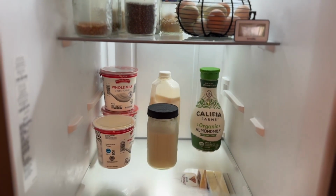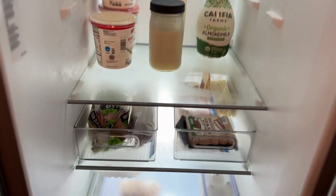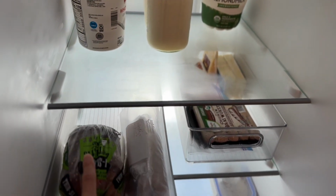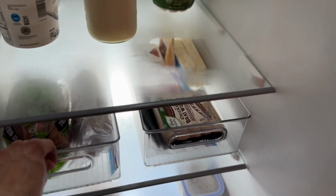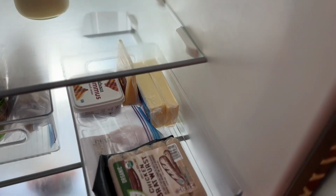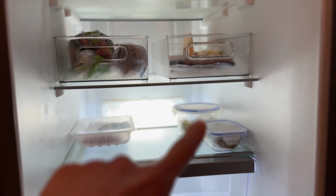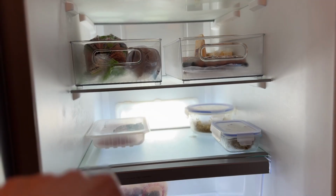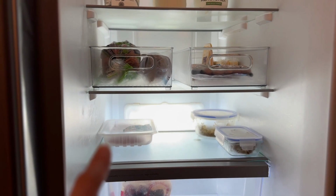And then this is our dairy and non-dairy milk section, and we have yogurts. And then this is our little bread box. My husband and my daughter love this bread, and then this is my sourdough spelt bread that I eat. And then this is kind of our cheese and meat drawer, and so that's not too bad, but hopefully we'll fill that up today. In this section, I usually have leftovers, and then I will oftentimes have a big Pyrex baking dish full of meat that needs to thaw. Right now, the only thing I'm thawing is some ground turkey, and so I just have that there.